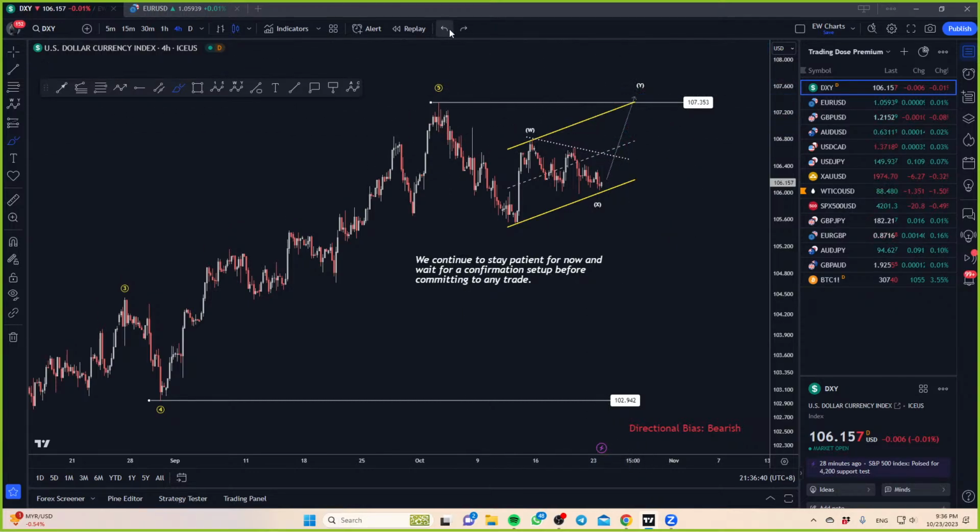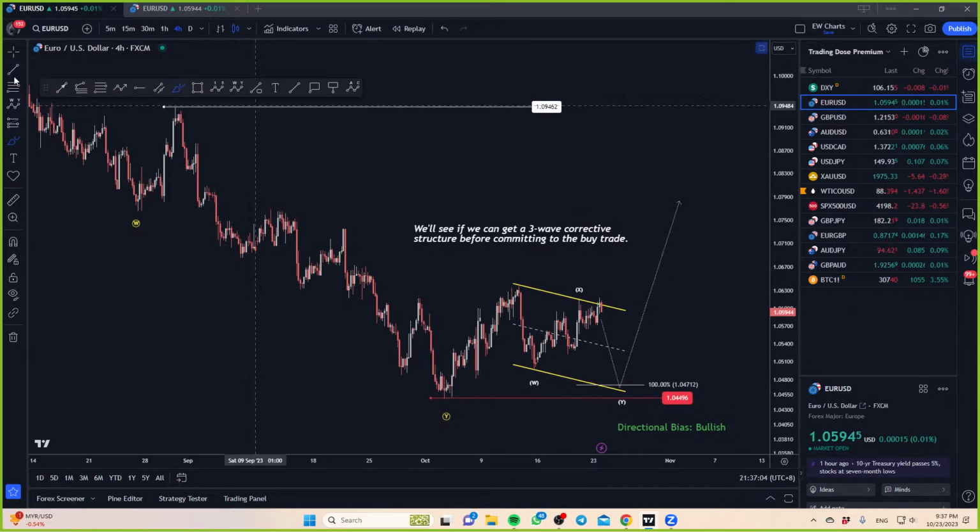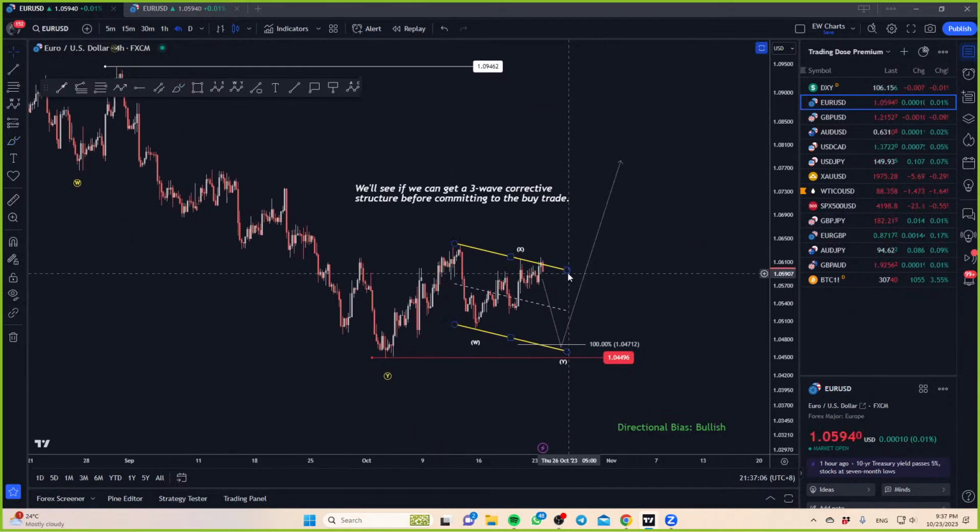Okay, so I'm still overall leaning towards a bearish bias, which means I'm focusing on sell trade opportunities, but this is not the sell setup. If the market comes out towards 107.35, the recent high here, that would be a much better sell point for me. Right, so that's on the dollar index. So this week we may get a little bit of an upside, and then for euro, that's where we may get a little bit of a downside, right?